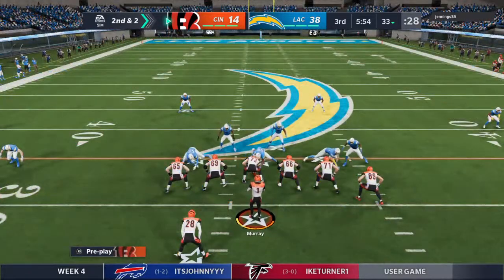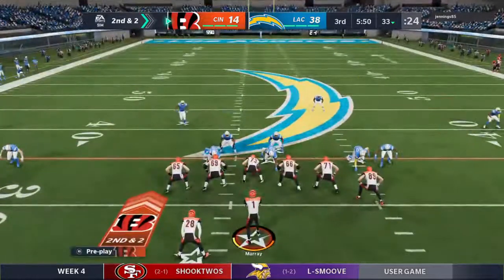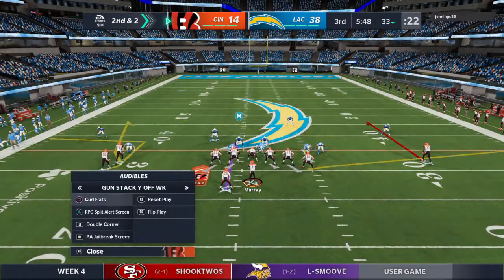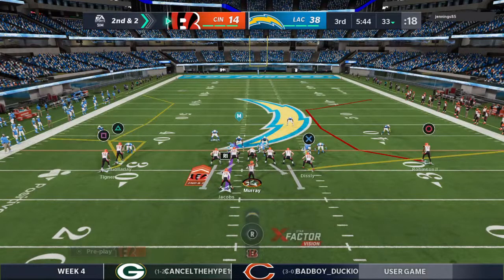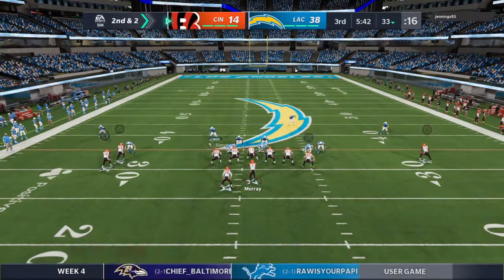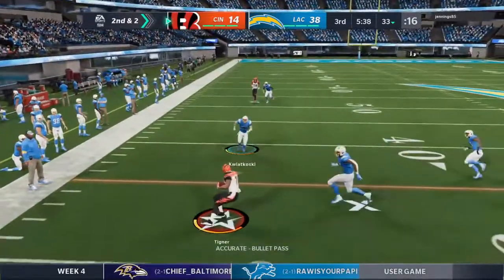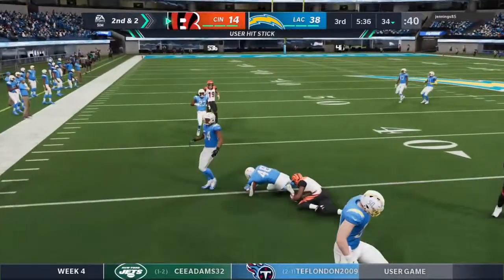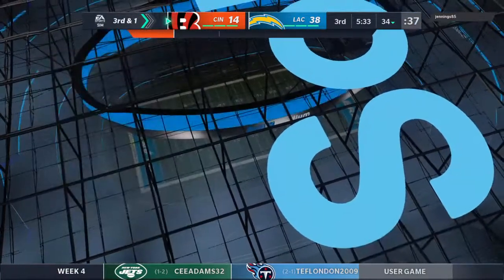Here's a 2nd and 2 now from the 33. Out of the gun, here's Murray, and he's got his man on the out route. And he'll only get a yard to bring up 3rd and 1.